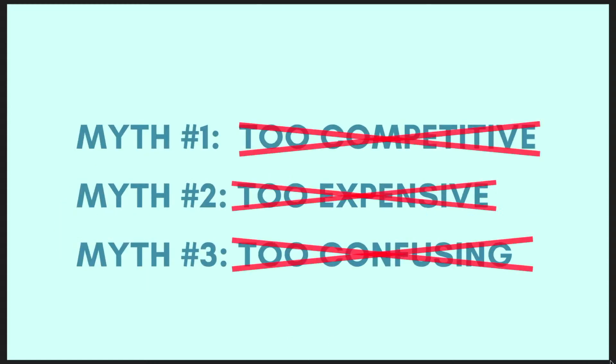So guys, here's what I want to hit home today. These myths have been demolished. You're not going to be worried about being too competitive, too expensive, or too confusing, because now you know that it can be easy, step-by-step and pocket-friendly to start selling your crafts and see money coming in rather than only money going out. Do you see how powerful it is when you stop limiting yourself and start exploring your creative potential to build a successful business? Are you guys starting to visualize it? Are you really starting to set goals?